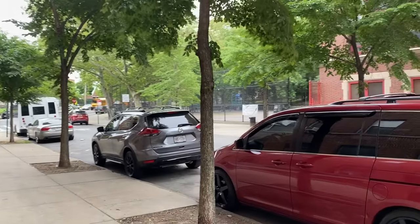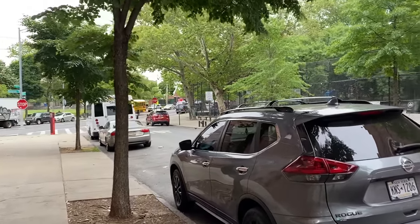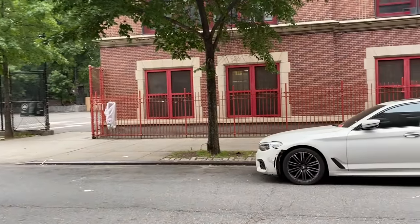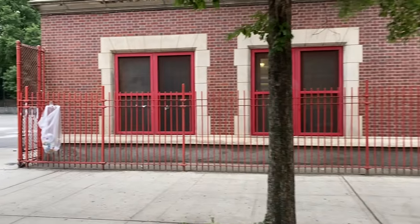We got a park across the street. I'm going to cross the street so we can take a look at this park. We're approaching Dawson. We're on Rogers Place in Dawson. They gave that BMW a ticket.